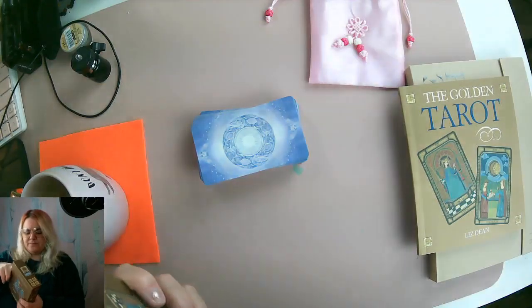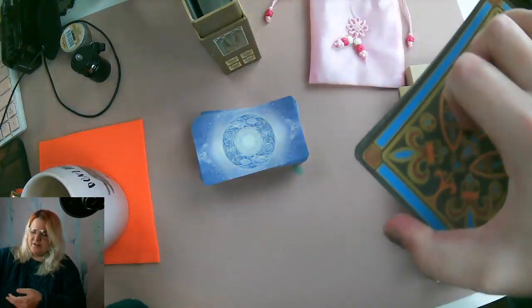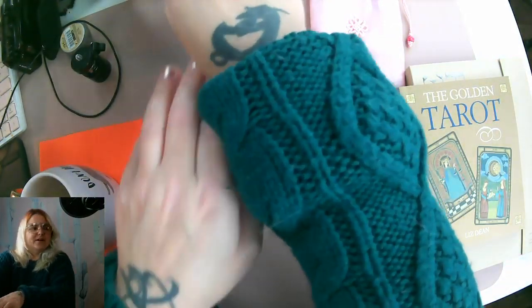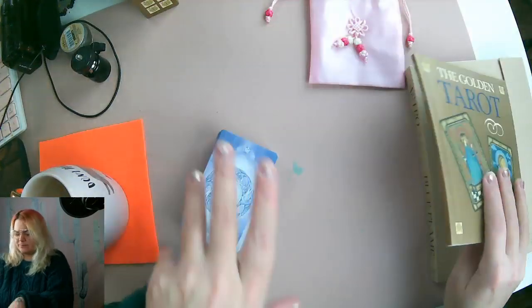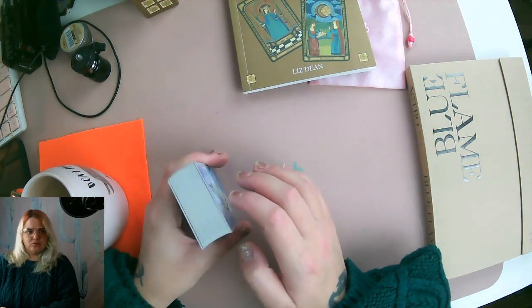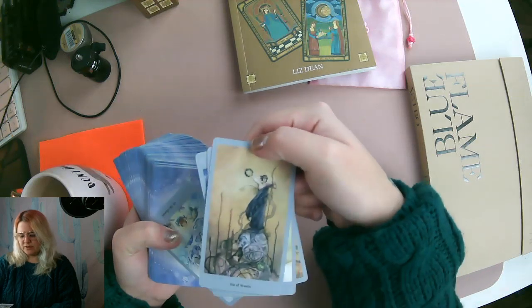Look at this. I tried to do it and I could barely grip it. So we're doing this instead. And look how beautiful they are. They're legitimately gorgeous.